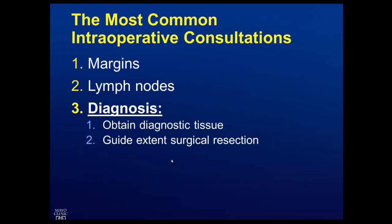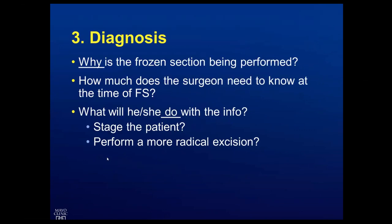So we are going to move on to our third most common cause of a request for frozen section. We have the diagnosis. So that can be subdivided. Is this being done to obtain diagnostic tissue, or is this being done to guide the extent of surgical resection? And you should know which one of these two you're dealing with. So figure out, okay, why is the frozen being performed? How much do you need to tell the surgeon at the frozen section bench? And you need to know what he or she will do with that information.